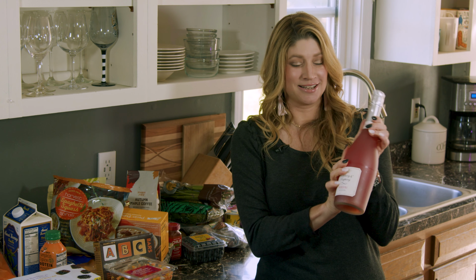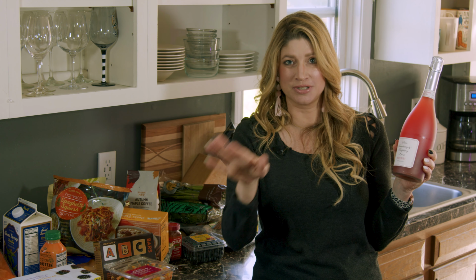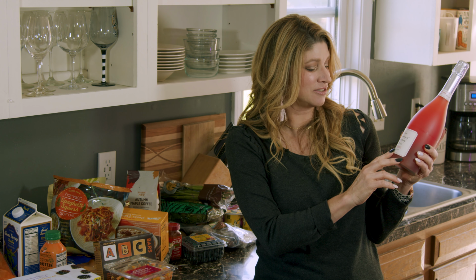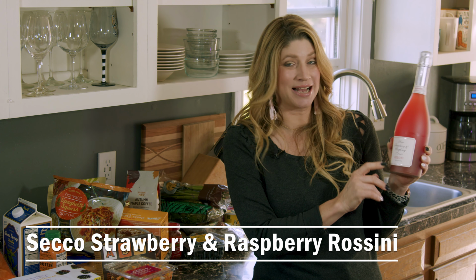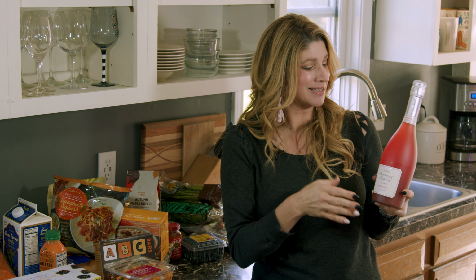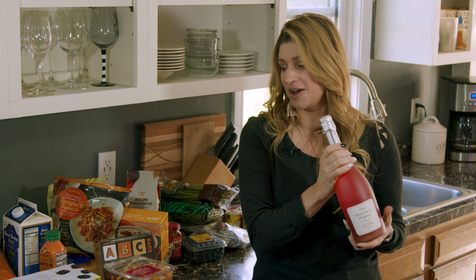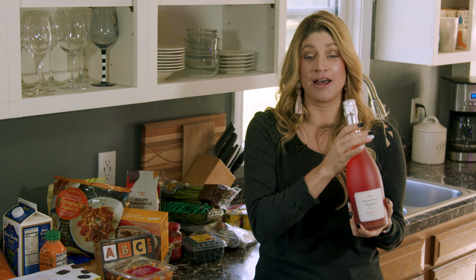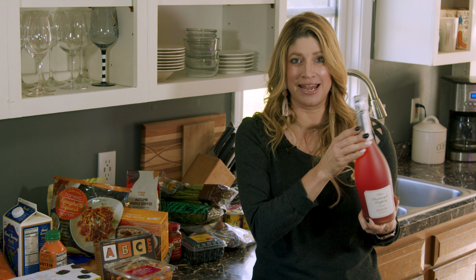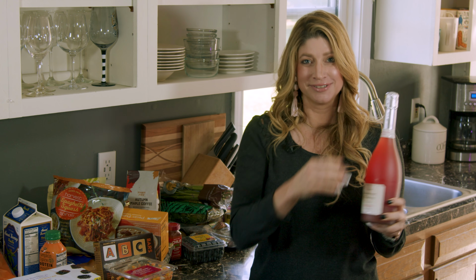Oh, and this. This is something I had never seen at Trader Joe's before. Maybe they've been doing it for a little while. I just wasn't paying attention. But they had Bellini, all kinds of different champagnes. This is Rossini, and it's strawberry and raspberry. And I don't normally buy things like this, but the strawberry and raspberry just sounded so good. And I love bubbly stuff because, like I already said, I love my sparkling water and everything. So I figured I'd give it a try and see what it was like. And maybe it's gonna be good. I don't know, but we'll try it out and see what happens. I'll let you know.